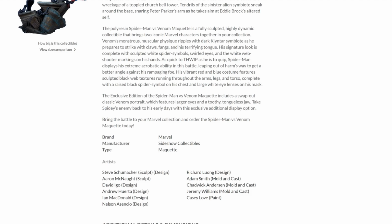His vibrant red and blue costume features sculpted black web textures running throughout the arms, legs, and torso, complete with a raised black spider symbol on his chest and large wide eye lenses on his mask. The exclusive edition of the Spider-Man vs. Venom maquette includes a swap-out classic Venom portrait, which features larger eyes and a toothy, tongueless jaw. Take Spidey's enemy back to his early days with this exclusive additional display option. Bring the battle to your Marvel collection and order the Spider-Man vs.